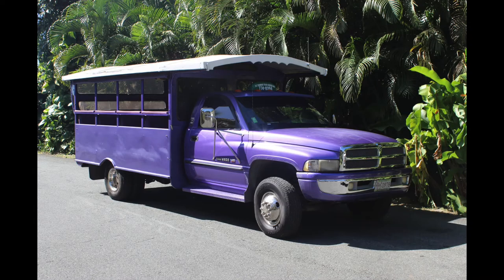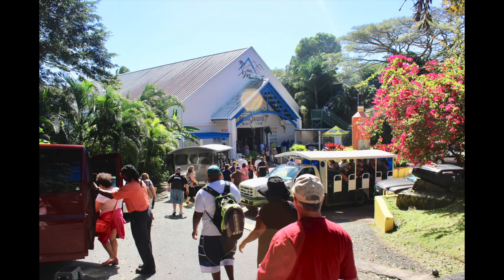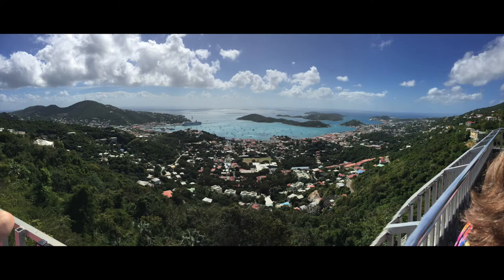So we rented this taxi along with other people, and he took us up to Megan's Bay and out to a very high point at this building where we were able to look out and see our ship over on the upper right hand side. You'll see the ship there, and there's a panel of that view. Very nice.